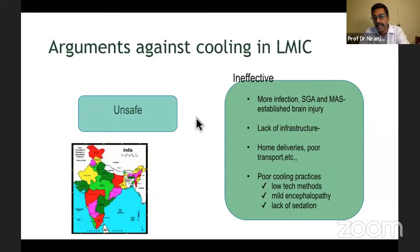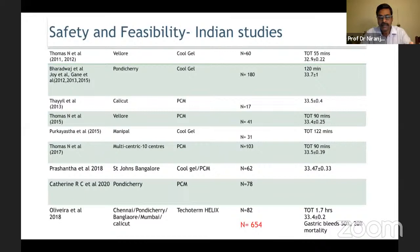So these are the points that have been put forward by people who believe that cooling should not be done in low and middle income countries or in low resource settings like India. Now let's look at the safety. I said we need to demonstrate safety, feasibility, and efficacy. So looking at safety and feasibility, this is a table that shows the Indian studies that have been done so far.